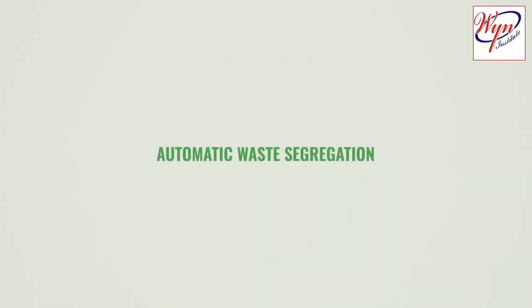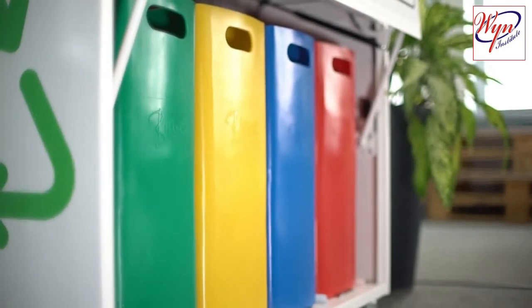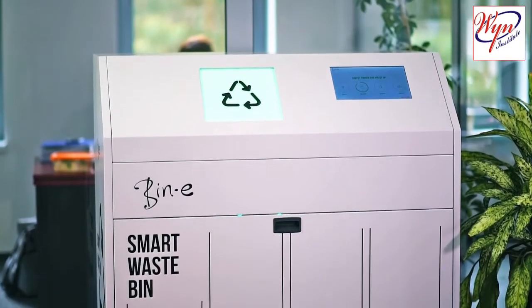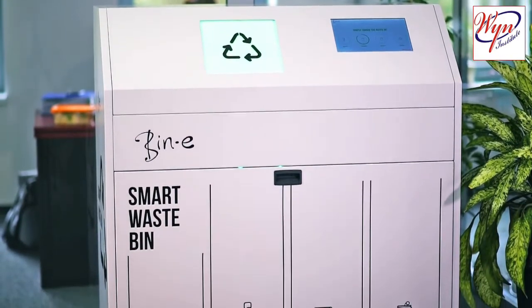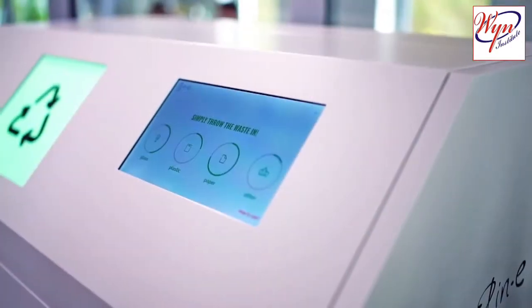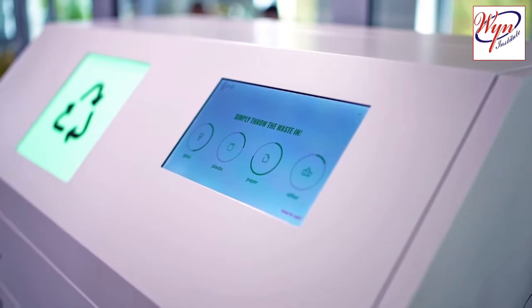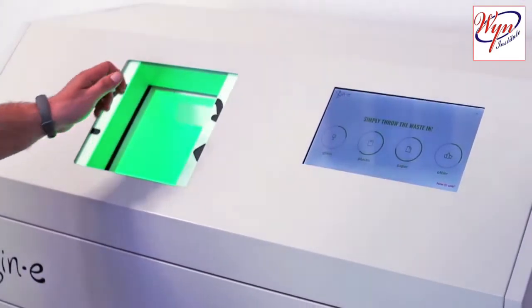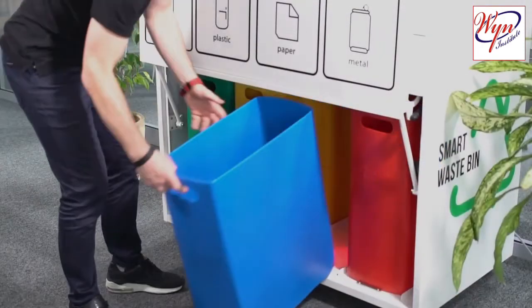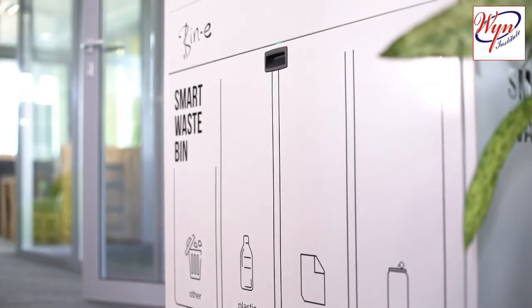Automatic waste segregation. Have you ever stood struggling in front of multiple recycling bins, wondering which one you should choose? With Beanie, you won't have to struggle anymore. Beanie is a fully integrated and realized AI device that recognizes the type of waste automatically. It is 3 times more efficient than any human. You just put the waste inside, the device identifies it, and sorts it into the right fraction. Beanie keeps that process really simple, making its use accessible for all employees.